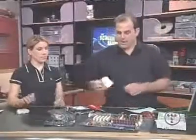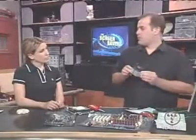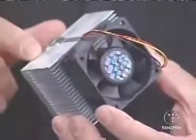So we're going to have to reorder our case. We borrowed a case for this. The other thing we did, something you should be very careful about when you're ordering a processor, is to make sure that you order a heatsink separately, or order a boxed heatsink or a boxed processor that comes along with the heatsink.